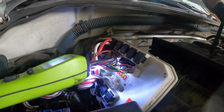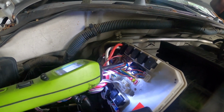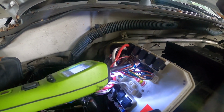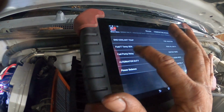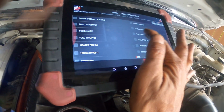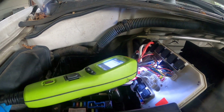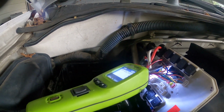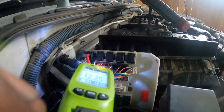Try that again. Activation tests. I'm sorry, activation. Let's go back up here to fuel pump again. Okay, turn it on. All right, you guys heard the click. Turn it off. Okay, good. Turn it back on. All right, I should have voltage. Let's check this one. Let's go ahead and turn that noise off. Let's turn it back off.